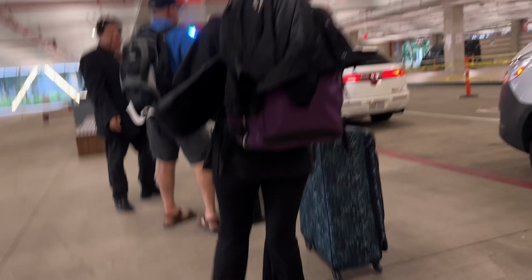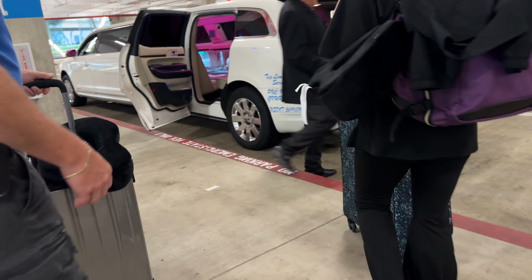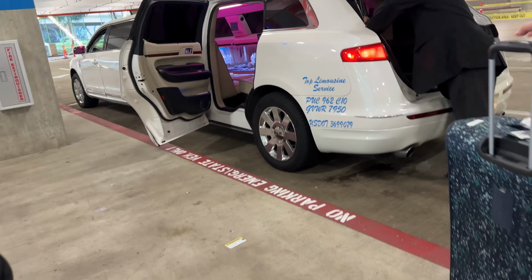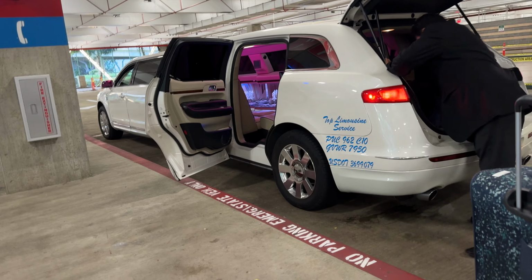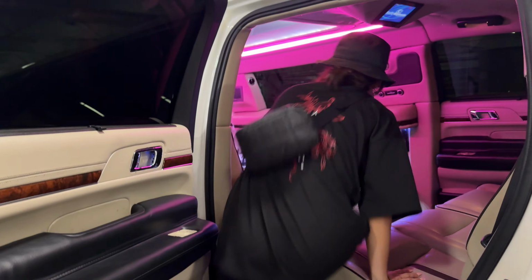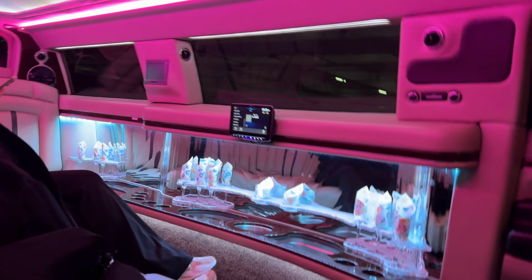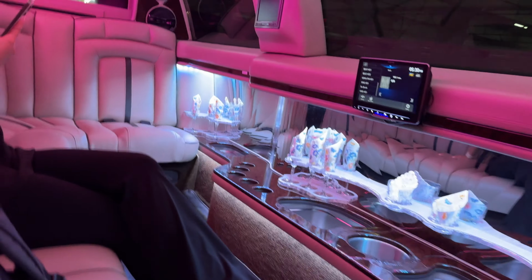This trip is a special occasion for our daughter who recently graduated from college, and so we decided to rent a limo for the pickup from the airport to our hotel. We will be staying at the Prince Waikiki Hotel.